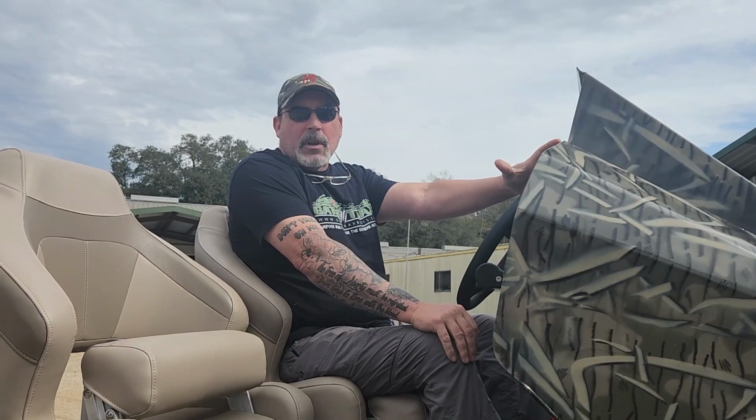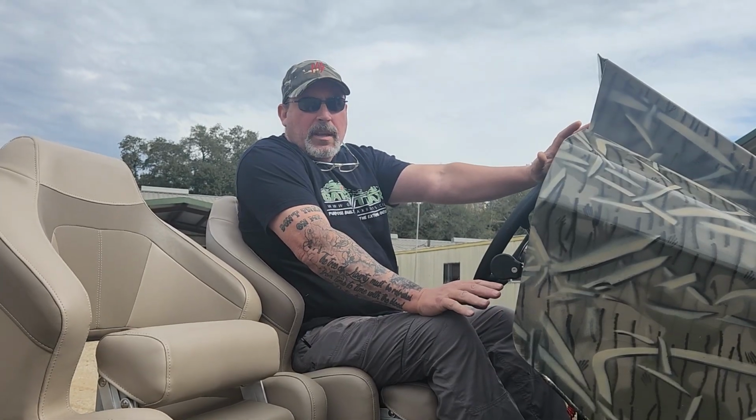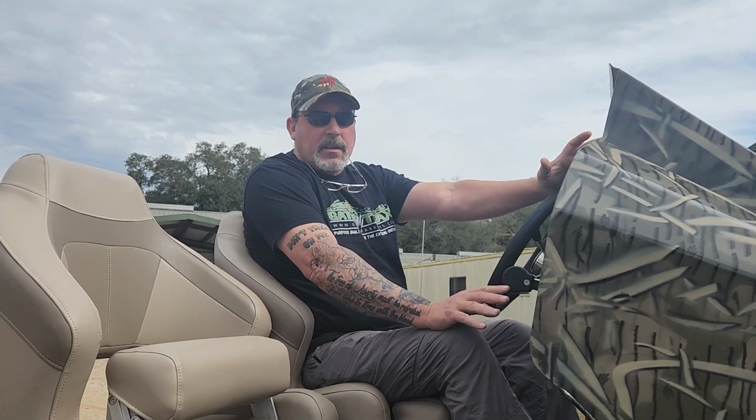Hey guys, I got another boat to go with you today. This is a really cool boat. This gentleman and his wife came in and designed this boat for doing some things that are pretty specific. They're doing some flounder gigging. They're also going to be doing some crappie fishing out of this boat.